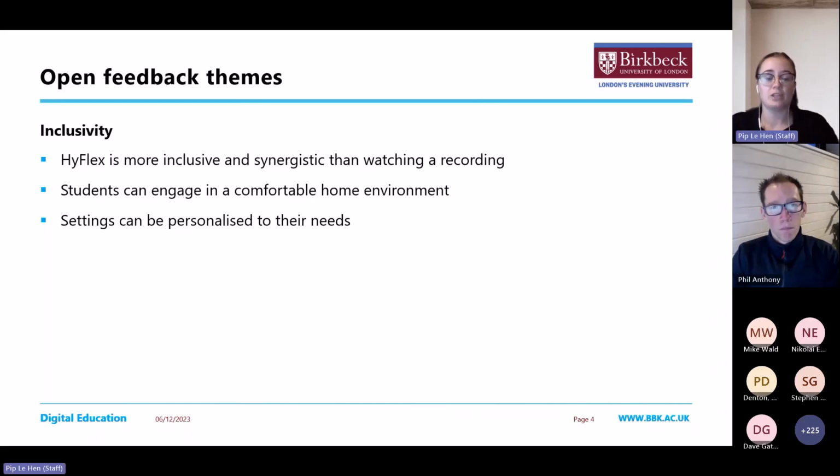They also felt they could engage in a much more comfortable home environment, and they could personalize the settings on their laptops to their specific needs. During the consultation, a student shared with us that they had been stimming, but because they could turn off their camera and their mic, they were still able to engage with the consultation, with increased privacy, and they could be a bit more comfortable and didn't miss out on anything. As a result of that, the subgroup recommended that webcams for remote students are recommended, but not actually mandated.